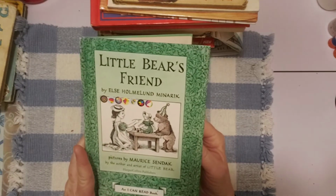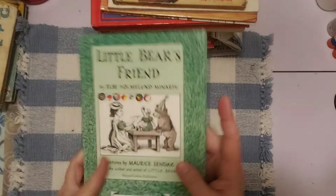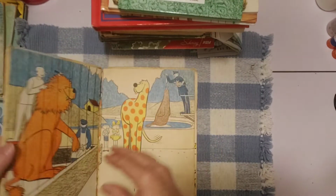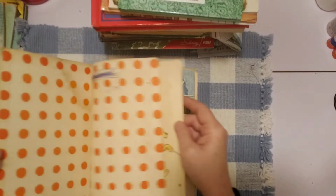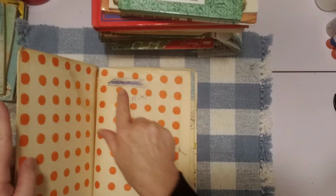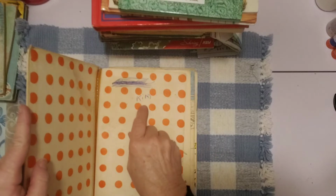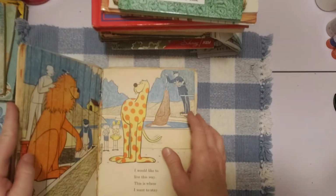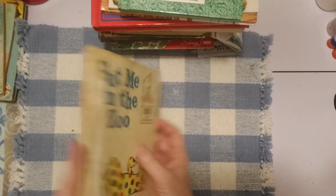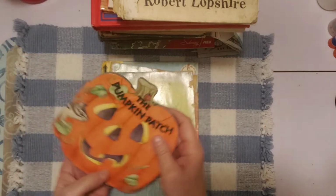I don't know where I got this one, but of course we love Little Bear, so Little Bear story. Here's an old Dr. Seuss. Let's see if we have a date. I mean, this is an awesome story, right? This has both of my cousins' names. I wonder, maybe it went from one cousin to the other cousin and then to me. But yeah, that's an awesome story. This is really coming apart. So I don't know about that one, but I still might keep it because it's awesome. I can fix it if I want, right?